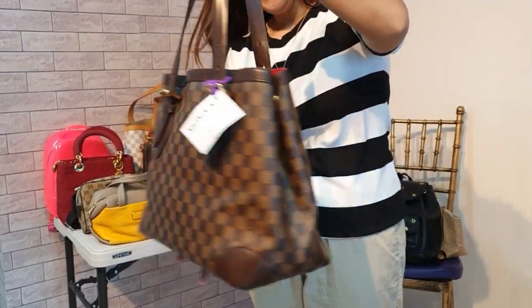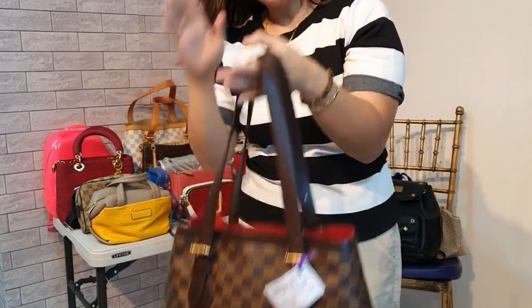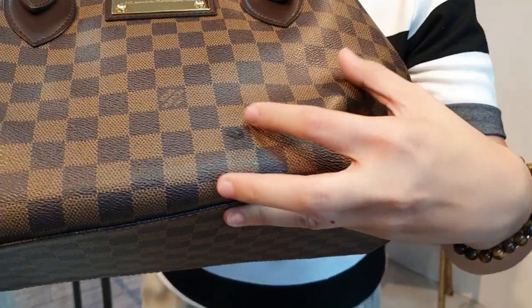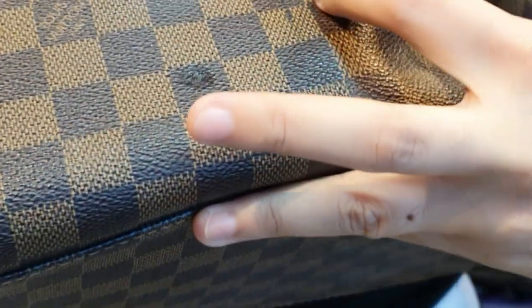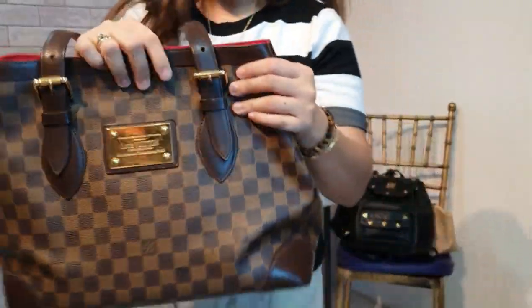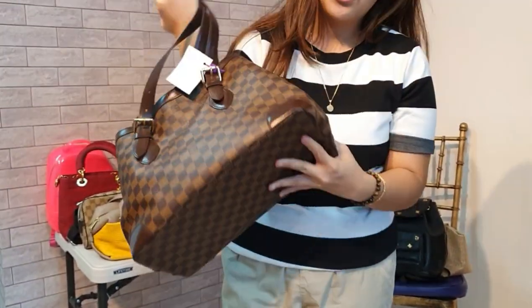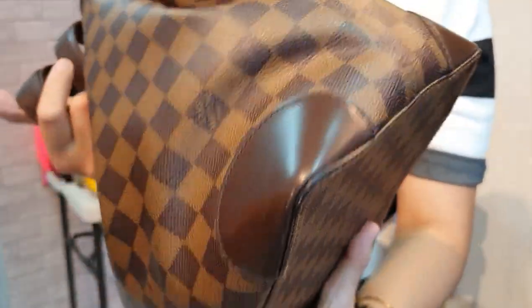This one is in excellent condition. Handles, leather, and everything. Ang only problem with this is napaso siya. Eto, may paso siya. Kita ba? Okay. And meron siyang parang pentel pen na isang sulat dito. Yun lang naman. So, wala na. Yun lang. Wala na siyang ibang flaw. Okay? So, minor scuffings. Hindi na naman yan masyadong kailangan sabihin eh.